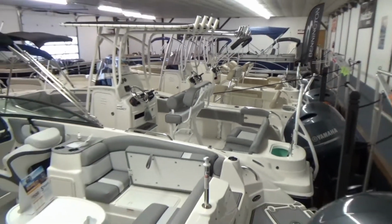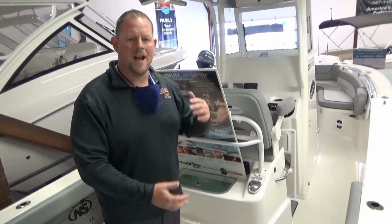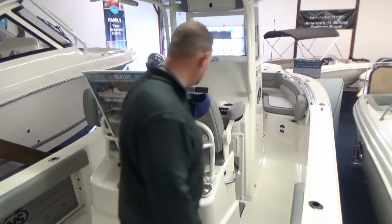So if you've been looking at these and you've not liked the upholstery, which we have heard on a couple, you can get this. We kind of match them to the hull. Black or blue could go either way. The slate, of course, just goes good with this color.